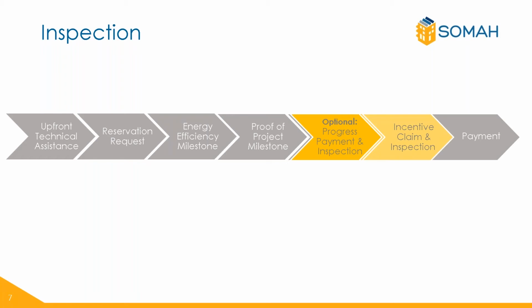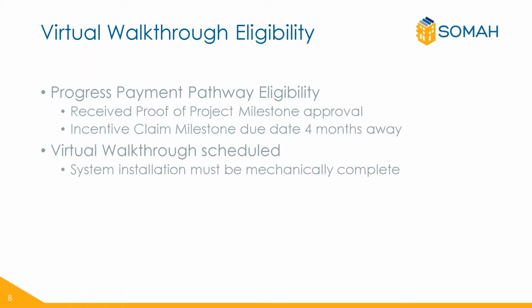The solar is installed, the host customer applies for the progress payment pathway if eligible or the incentive claim milestone. The system is then inspected, and the incentive payment is approved and issued. If your project is applying for the progress payment pathway, a virtual walkthrough inspection is required.